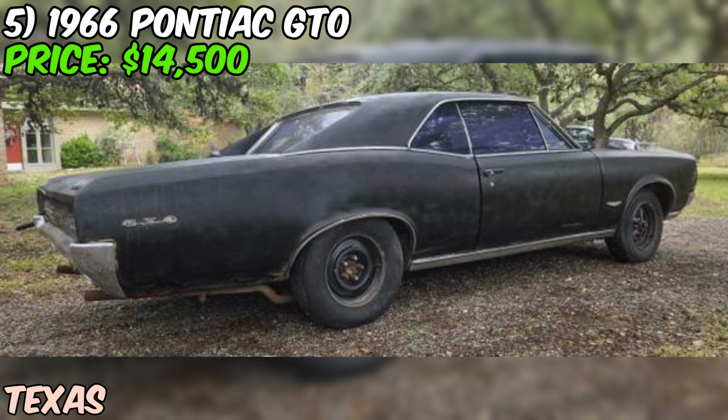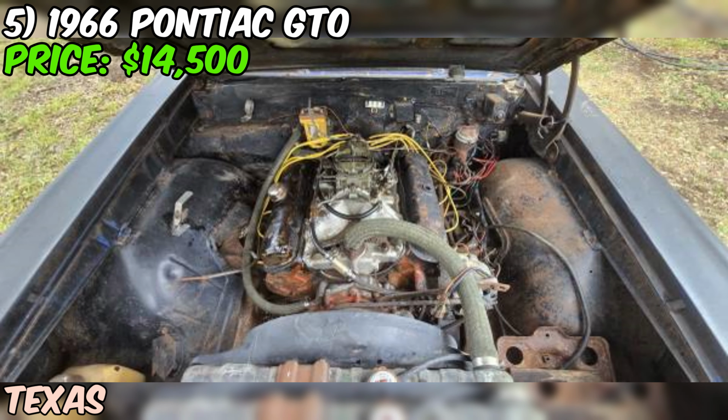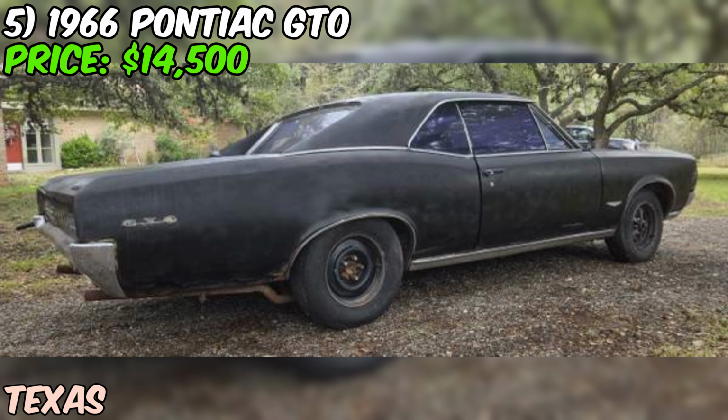Buying a classic car is always an exciting experience. Overall, this 1966 Pontiac GTO seems like a solid project car for someone who's willing to put in the work. It's got a strong engine, a manual transmission, and a good frame to build upon. Yes, it needs some rust repair and likely other updates, but that's part of the fun of owning a classic muscle car. If you're up for the challenge and have been looking for a vintage GTO to restore, this one might be worth checking out. Just be sure to do your homework, ask plenty of questions, and go in with your eyes wide open.